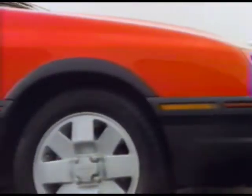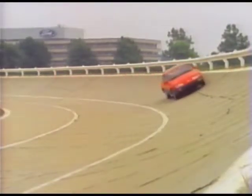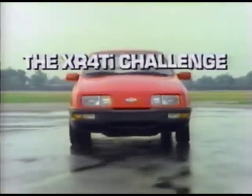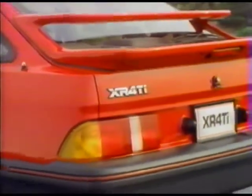This is XR4Ti, a sports coupe designed and built in Germany and brought to America by Merkur to answer a challenge. The challenge? To build a sports coupe with superb comfort. The latest in ergonomics. A car delivering performance, handling, and state-of-the-art dynamics. The answer is XR4Ti. Your challenge is to road test it, to drive it in a way that reveals its remarkable talents.